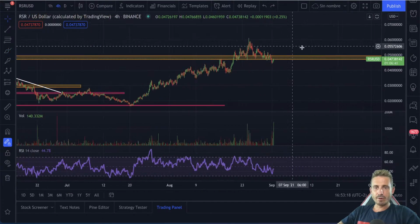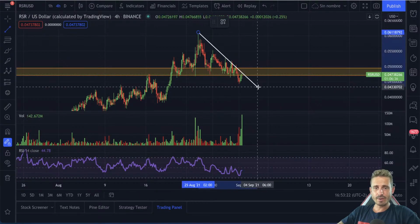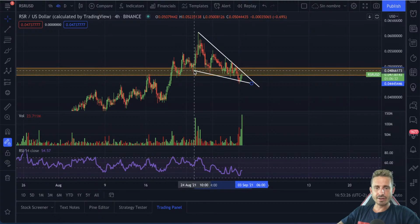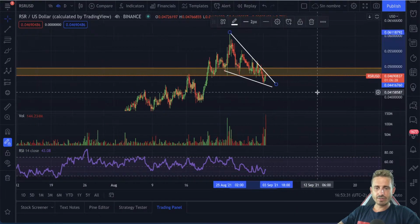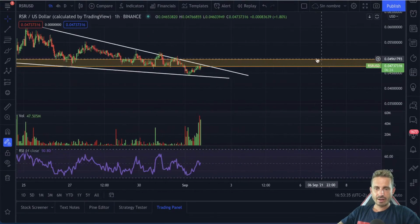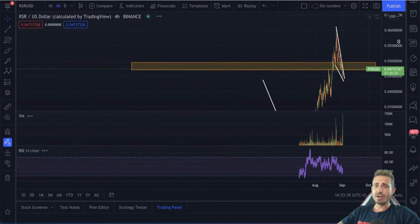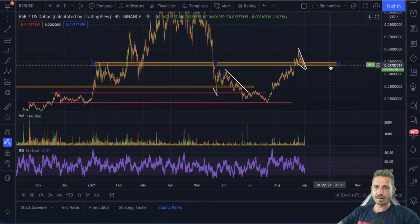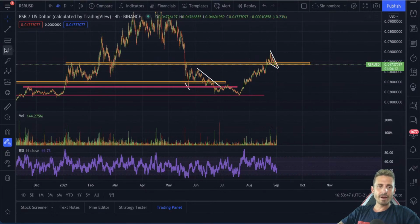But it looks like here on the 4-hourly we are forming also a descending wedge. These cryptos are looking very, very bullish. We are seeing some red volume here on the 4-hourly. Let's take a look at the 1-hourly. Yeah, there's pretty much some green volume. This is looking very bullish, okay? RSR, if you ask me, a leg up to 6 cents is very, very likely. Currently at 0.047 cents, a leg up to 6 cents is very, very likely.